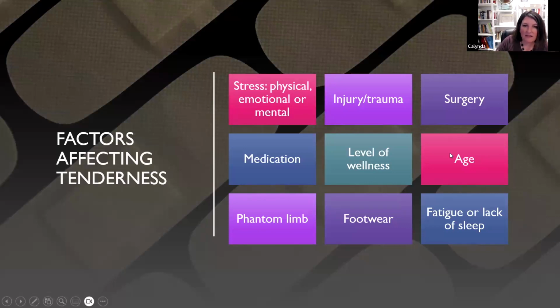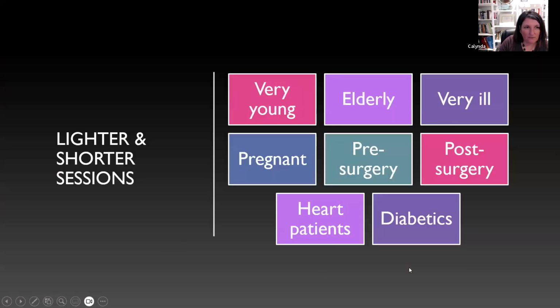The level of wellness, age, phantom limb, footwear. The reflexes in the feet are really tender, and it's just because our feet are not designed to be squished in pointy shoes with high heels, right? It affects the distribution of the weight and the way people are walking, and fatigue or lack of sleep, emotional challenges. This isn't all of them, but there's a lot of reasons that tenderness can appear in the feet.